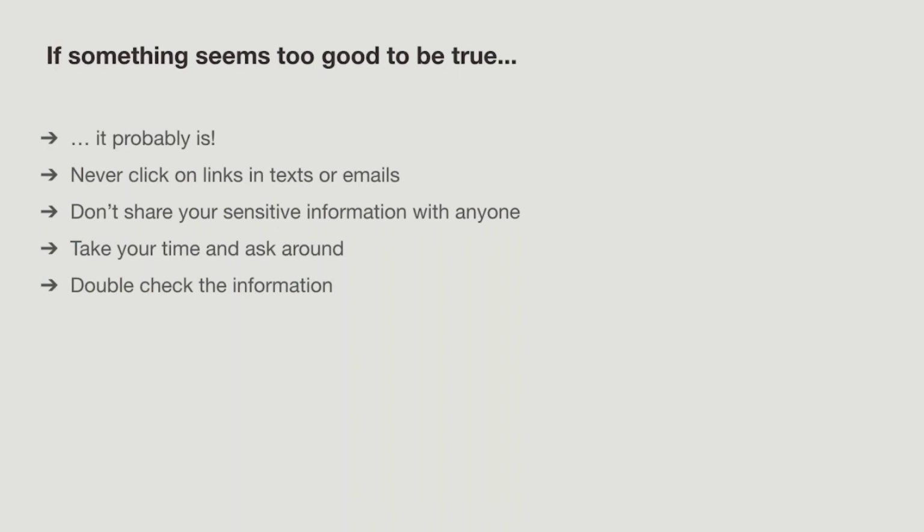Again, I can't stress this enough. Never share your sensitive information with anyone. Beware of sudden emails telling you that you have to re-enter your password and that you have to give your PIN. Those are usually scams.